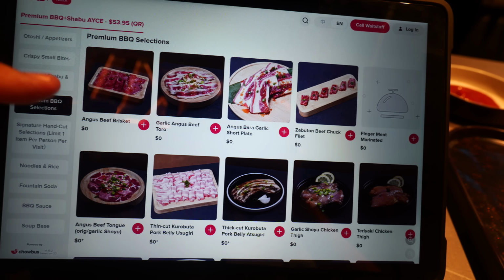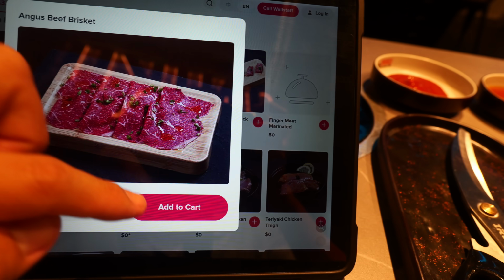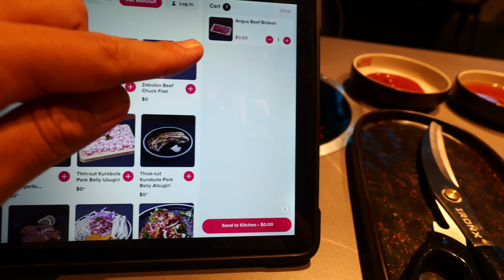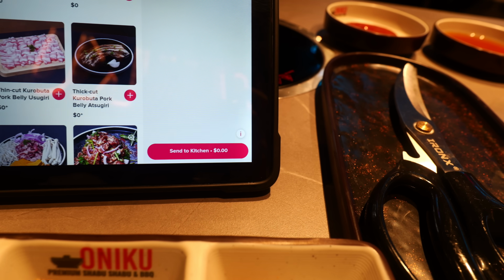So how it works is that you would pick the one you want, and then you add it to your cart, and you can do up to 10 at a time. And once you have whatever you want for round 1, then you just push send to kitchen.